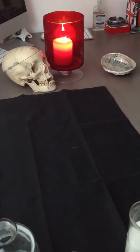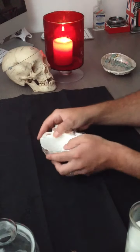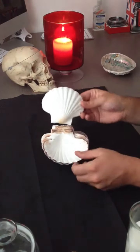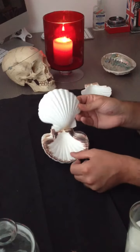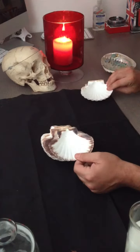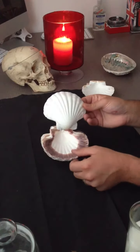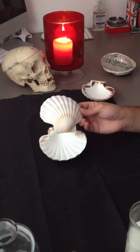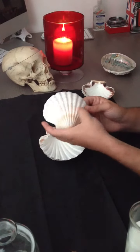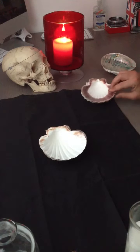Whilst I was in the shell shops, I got so many, I think it was the price, but I'll find a use for them. I got these scallop shells. I got 10 of these, and they were 10p each. So it was £1 for 10 shells. And some of them are lovely. They've got markings right across them. And I think I'm going to use some of them.